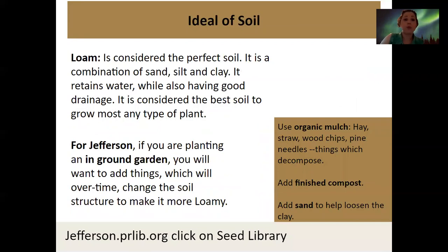The type of soil you really want for your plants is called loam. This is a combination of sand, silt, and clay. So it retains water really well, but it also drains, so your plants don't get waterlogged. And loam is considered the best type of soil for most plants.